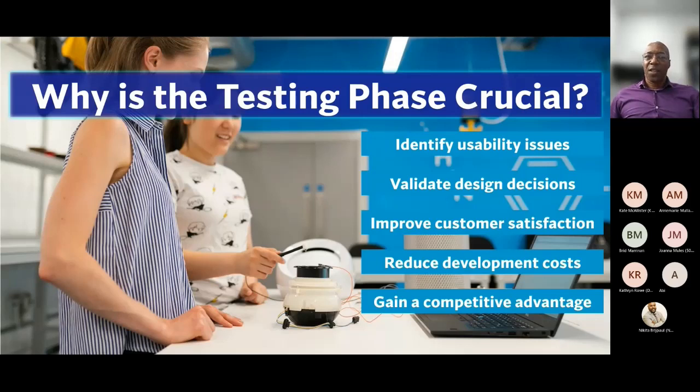So, why is the testing phase crucial? User testing is conducted for several reasons, and here we have 5 of the key reasons. And this can lead to a better product or service that helps it stand out in the market.